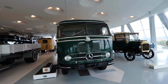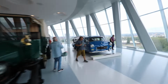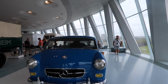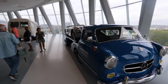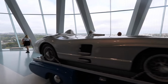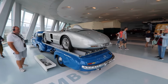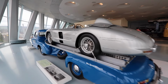We should bring these back, guys. I think we gotta bring some of these designs back. Like that one for sure. Look at that. This is the Rennwagen Schnelltransporter, the high-speed racing car transporter right there. And that is a beautiful car. Look at that one. Dang, man. It's a good design.